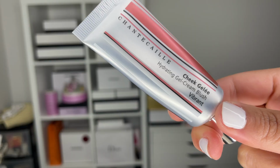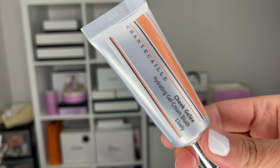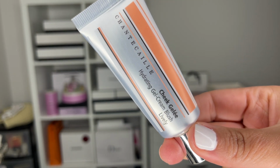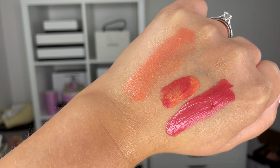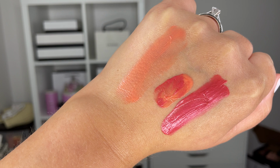And last but not least, I lied. There's actually two items, but they're the same. So I'm going to pretend they're one and the same. These are the liquid blushes. I have the shade called Vibrant, which is a beautiful raspberry. And then I have Lively, which is more of a beautiful peach. And today I actually mixed them both on the back of my hand and I tapped it in because I wanted to marry a bit of the peach color and more of the pinky berry color on my lip. And so this is how I ended up with my cheek shade here.